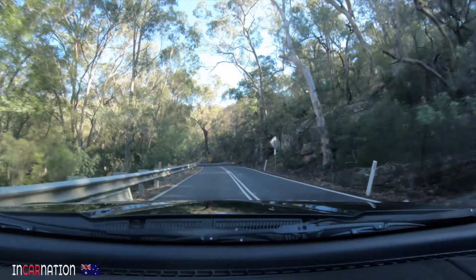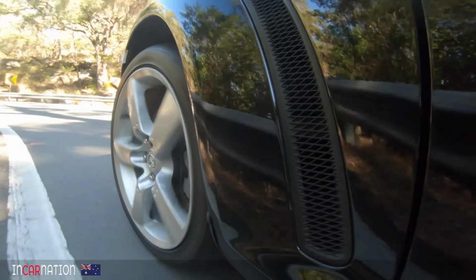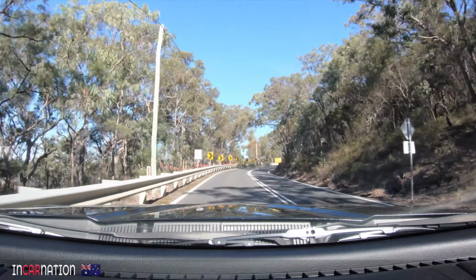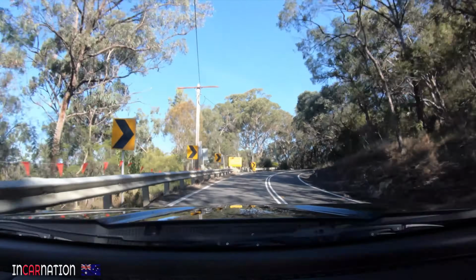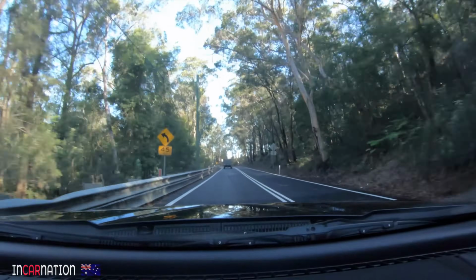Well, despite what you describe as being rubbish tyres, it's actually pretty good, Rick. Okay, a little bit of push in the front there, Stu. A little bit. The tyres are stone cold. They need to warm up. It's good though. Excellent.